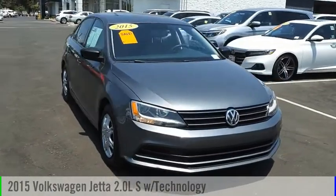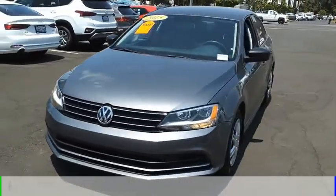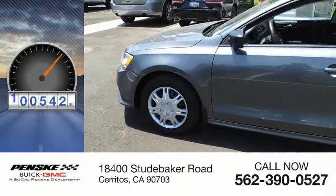Stop by and take a look at the 2015 Jetta. This vehicle is powered by a front-wheel drive, four-cylinder, 2.0-liter engine. This vehicle has less than 105,000 miles.